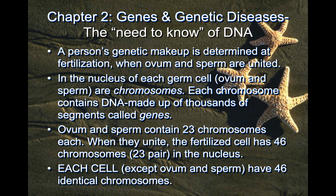At any rate, we know a person's genetic makeup is determined at the point of fertilization, when the ovum and sperm unite. They're not differentiated until about 6 weeks, where we know it's going to be a male, and then 10 weeks for a female. But we do know that it is determined because of the way the biology and physiology works. It is determined at the point of fertilization.